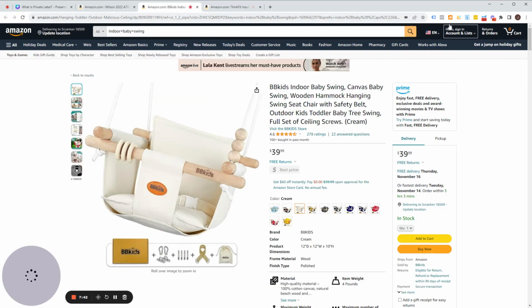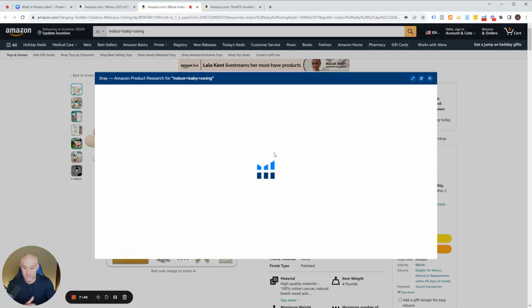Let's check this guy. So there's the other private label seller. He's selling indoor baby swings. He's not chopping that up with anybody else. He's not paying a brand.